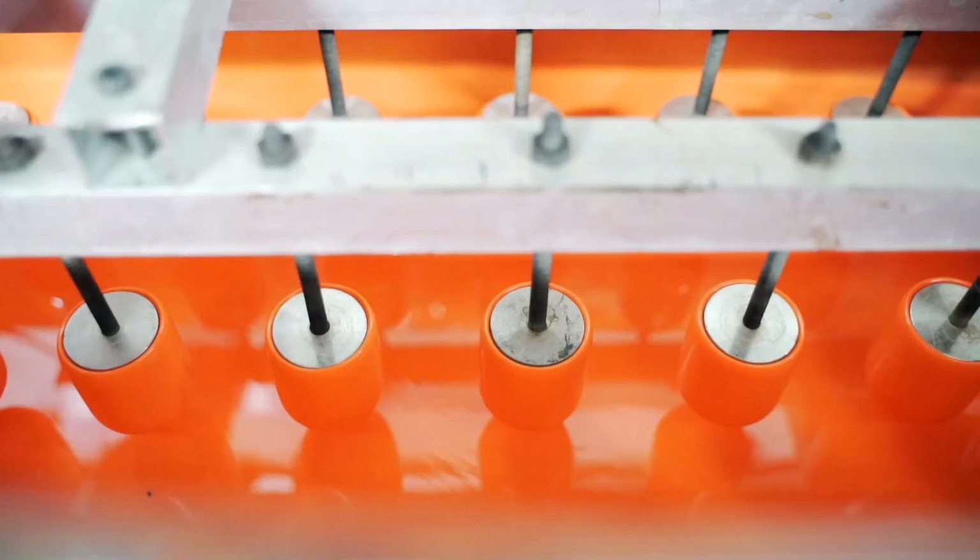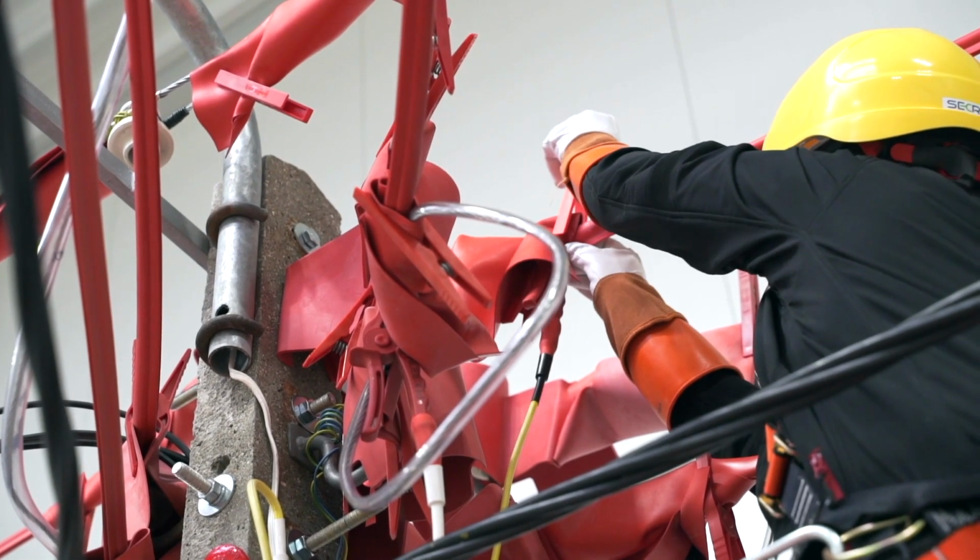Today, we are going to see the production process of tools for live line working. Let's start.